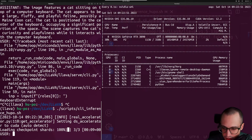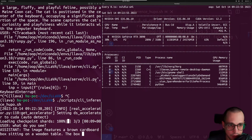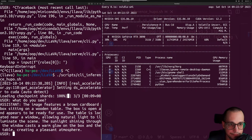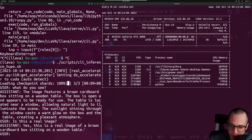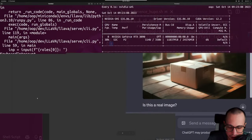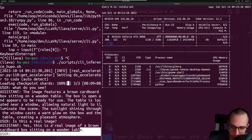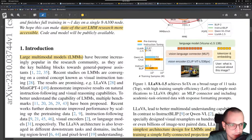What about this? What do you see? Is this a real image? Yes, this is a real image. Okay. So GPT-4V a little bit more hesitant, but LLaVA a little bit more loose.